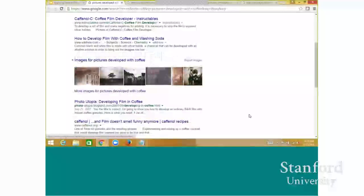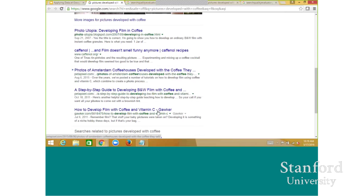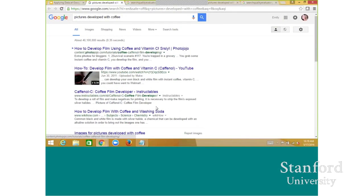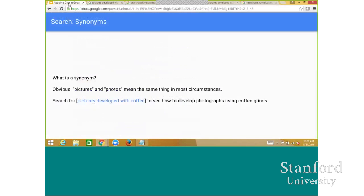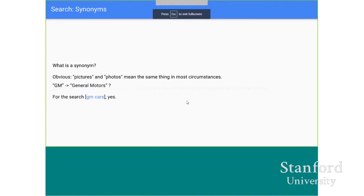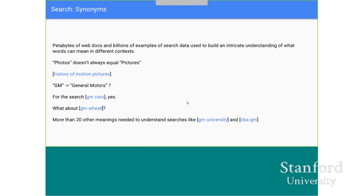Let's see if we can scroll down here. Pictures. So we're synonymizing the original query. Here's photo in this result. So we're synonymizing this original query with synonyms like picture, photo, develop, that aren't exactly represented in the user's original query. And because we're synonymizing, we're able to pull up websites and results that might be higher quality and that we think might be more useful for our users. Pictures and photos is a pretty obvious example, though.